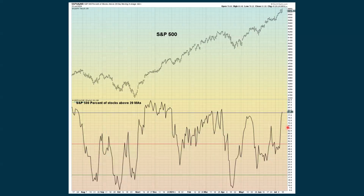Then we look at those stocks inside of the S&P and then various moving averages. The first chart here is those stocks in the S&P that are above their 20-period moving average. We were seeing negative divergences here as the S&P was going up. Now we just saw this really nice upthrust. We're getting above 80 right now. So this is showing a lot of improvement. In fact, we're getting a little extreme positive.